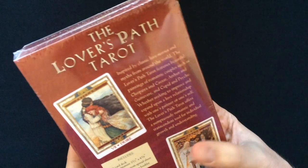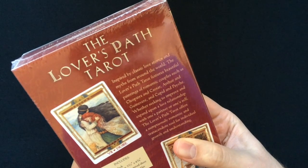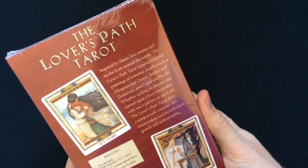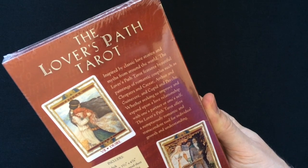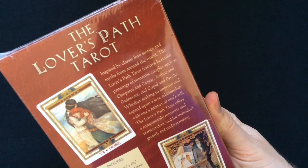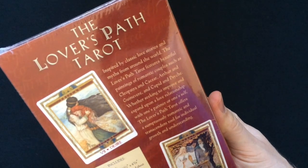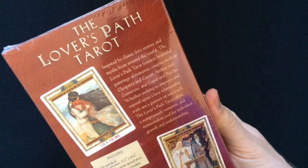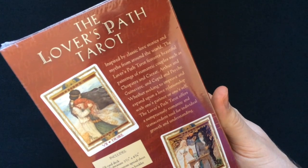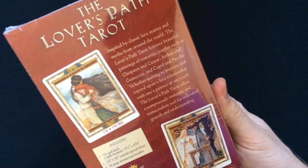So at the back it says, inspired by classic love stories and myths from around the world, the Lover's Path Tarot features beautiful paintings of romantic couples such as Cleopatra and Caesar, Arthur and Guinevere, and Cupid and Psyche, where they're seeking to improve and expand upon a love relationship with one's partner or oneself. And I think we always forget about this second one on days like Valentine's Day. The Lover's Path Tarot offers a sumptuously romantic and transcendent tool for individual growth and understanding.